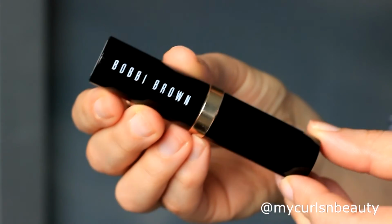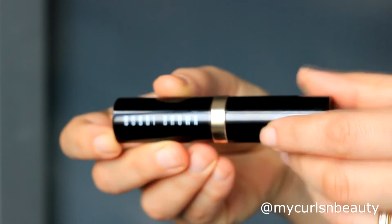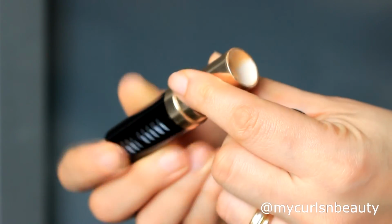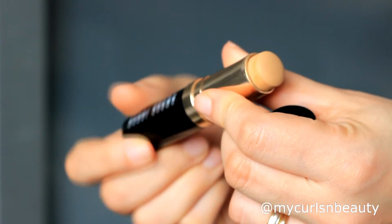Next, I have the Bobbi Brown Skin Stick Foundation. I have this in shade 4.5 Warm Natural, and this is one of my favorite foundations, so definitely a keeper. It looks very, very natural on the skin. I absolutely love the packaging. I think foundations in this form are like the next best thing because you can carry it everywhere.